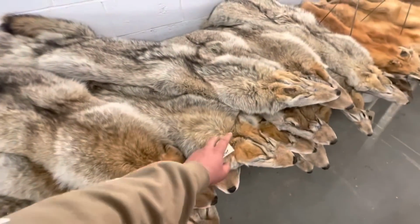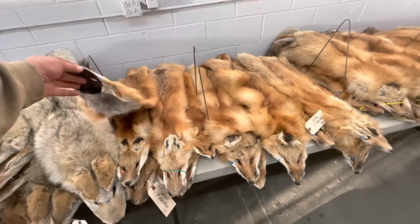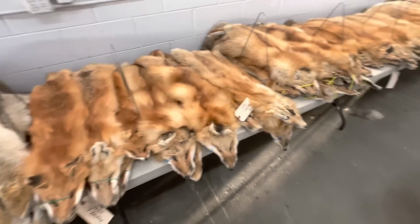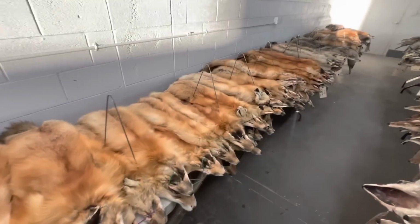30 coyotes in this lot. I think the same lot. More red foxes. A lot of red foxes.